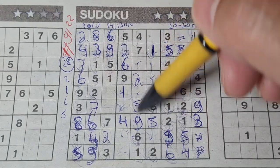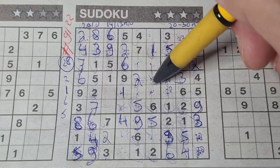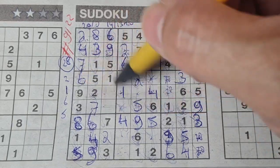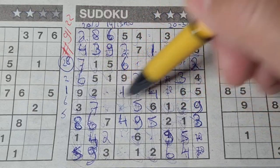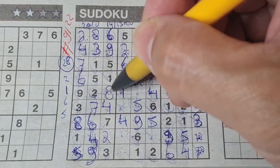4 in this column, 4 in the middle column, so the column next, the only two places left for the 4 should be here or there. We have a 4 in this row, no 4 there. 4 should be there. Two numbers left in this big square for numbers 1, the 2, 3, 4 is missing. The 5, the 6, the 7, 8 is missing. 4 and 8, 4 and 8. We have 4 in the middle row, no 4 there. 4 should be here, and 8 goes there.